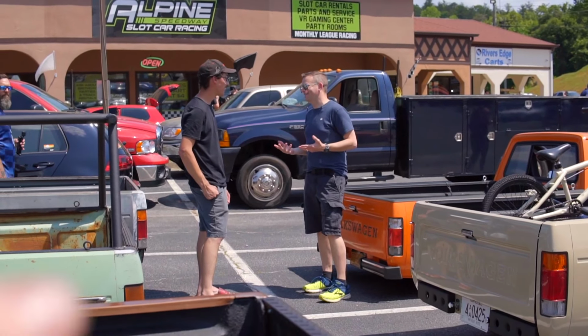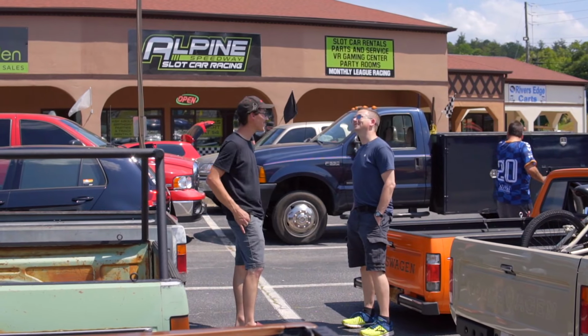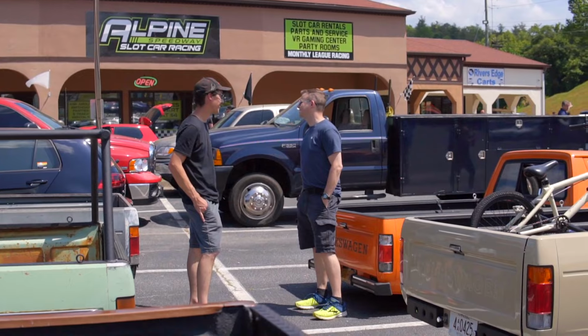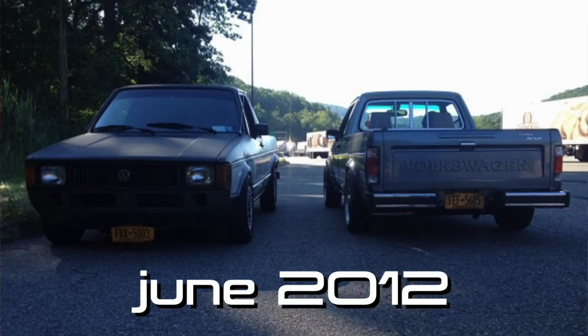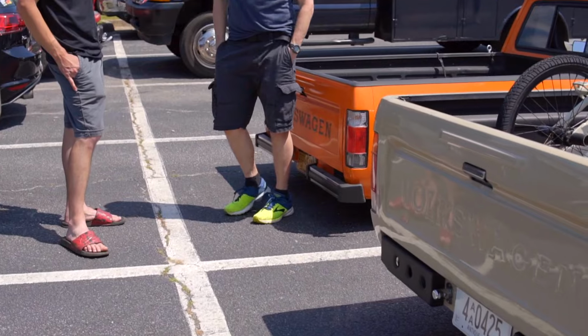The first true Mark I friend I met, I knew Mark I people when I first got into Volkswagens, but when I first bought the sport truck and had my own Mark I, Evan was the first person I met up with. Evan was the first person to take me out to a show. We cruised out to Cult Classic together. His truck looked wildly different back then.